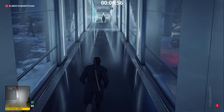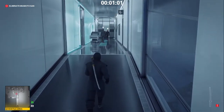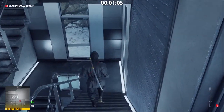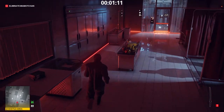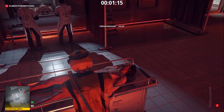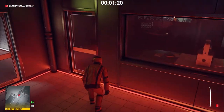Okay, we're good. We go to the morgue. There we find the motorcyclist outfit and the target. We have arrived. The motorcyclist outfit is behind the curator. It's me. The target is the lonely bodyguard inside the security room.